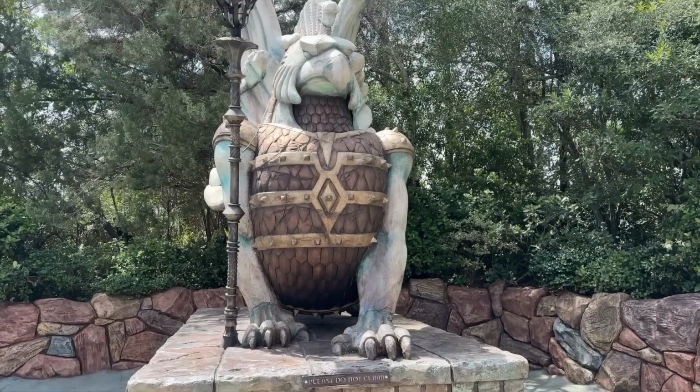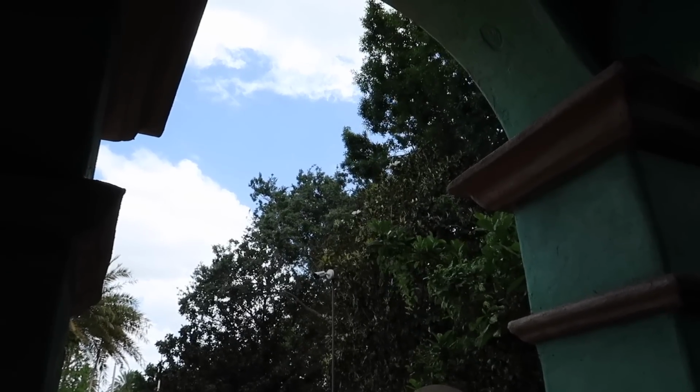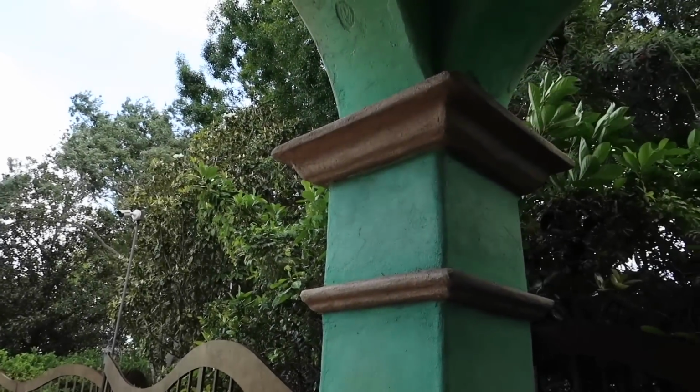So I had to come out. We're gonna pay our respects to Poseidon's Fury, check out Lost Continent, and have a lovely day, very blustery day here at Universal Islands of Adventure. It's really, really windy this week, and the weather is all over the place, but it does feel kind of nice to be out here.